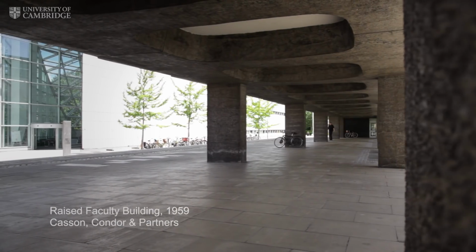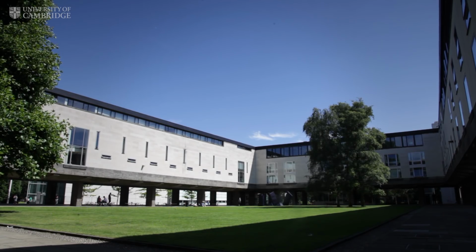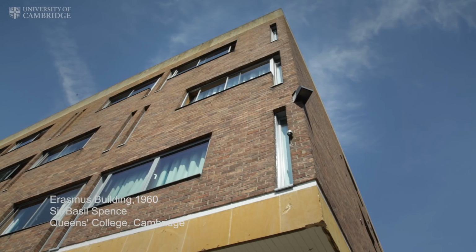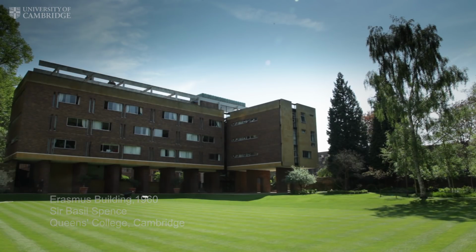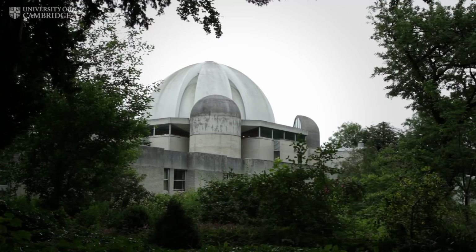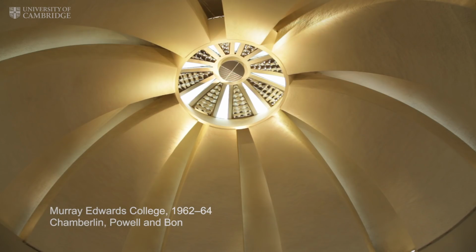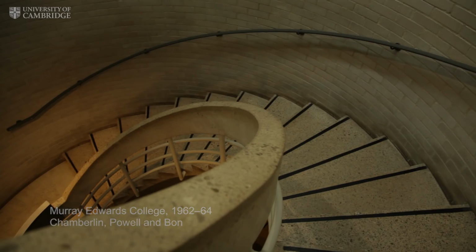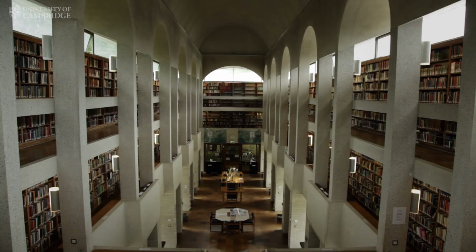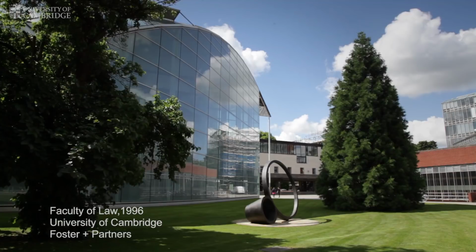From the 1959 Raised Faculty building by Sir Hugh Casson, Director of Architecture at the Festival of Britain, to the 1960 Erasmus building by Sir Basil Spence, architect of Coventry Cathedral. There's Murray Edwards College, designed by Chamberlin, Powell and Bon, architects of the Barbican and Golden Lane estates in London. And Norman Foster's Faculty of Law building, a symbol of high-tech architecture.